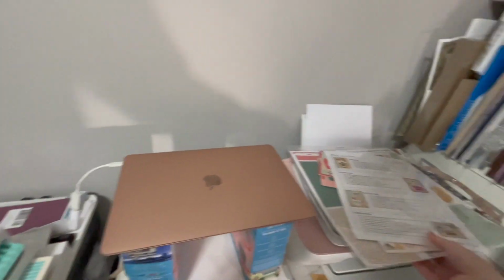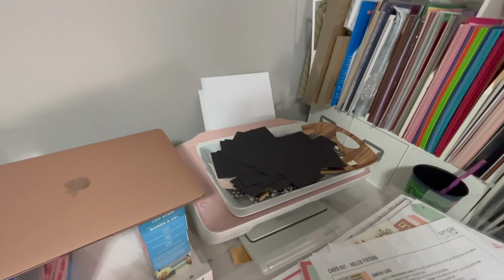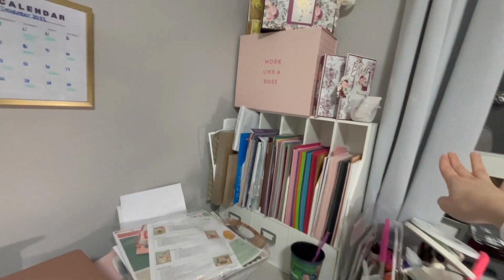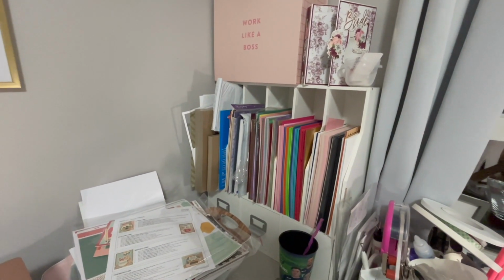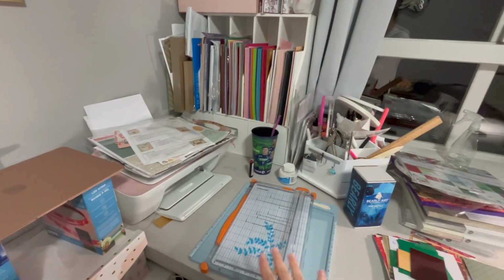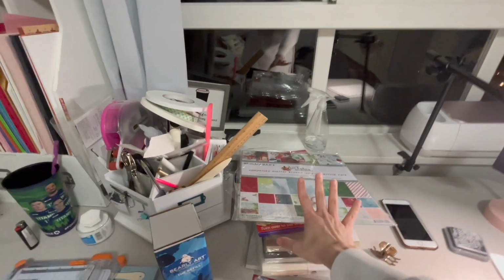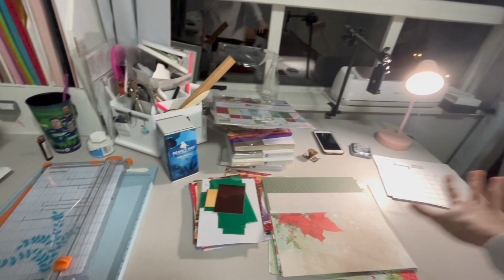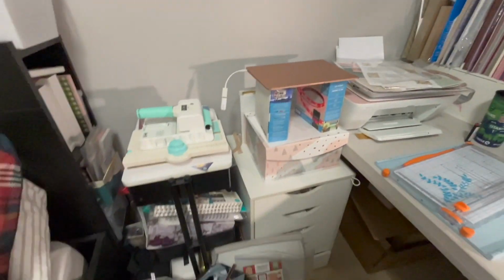I have here some projects that are on the go in this little container that's holding some scraps from my wedding album. I have that on my printer here. This is that magazine style case that I was telling you about with the three drawers and then the little magazine style cubbies. This is my trimmer and my scoreboard, my little desk carousel, and then this is stuff from my last haul video that I did that I need to find a home for, some scraps that I have laying around. So I need to get all of this stuff organized.